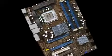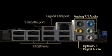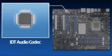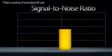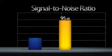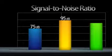All that graphics greatness should come with fantastic audio performance. We're still huge fans of Creative's X-Fi cards, but integrated audio now has a lot to offer if you get the right board. The DX48 BT2 uses IDT's little-known but very solid STA9274D audio codec, featuring a 95 decibel signal-to-noise ratio. That's a huge leap from the 75 decibel chips of recent years, and not far from the 100-plus decibel add-in cards of today.